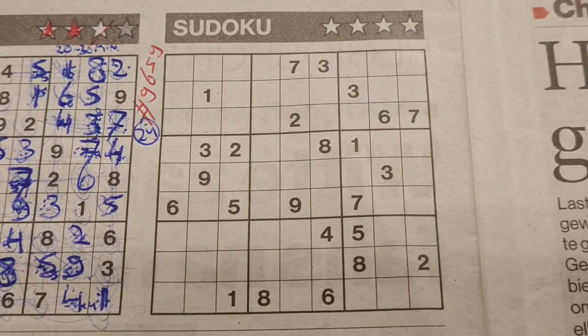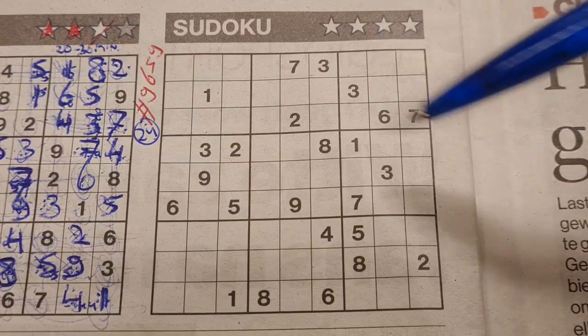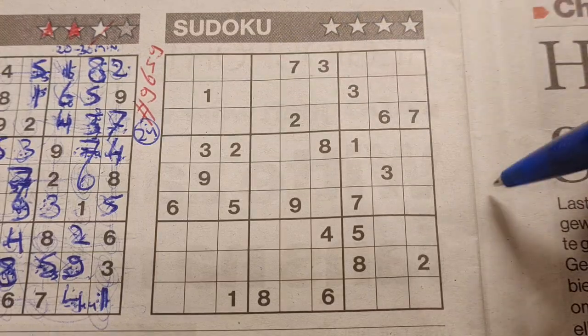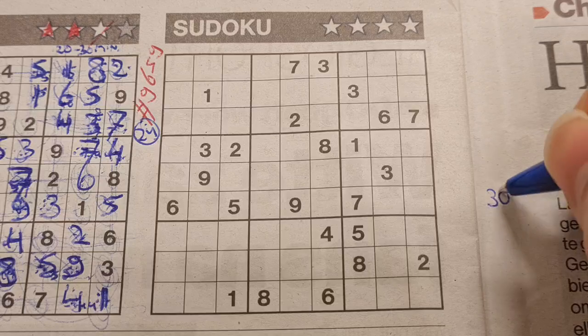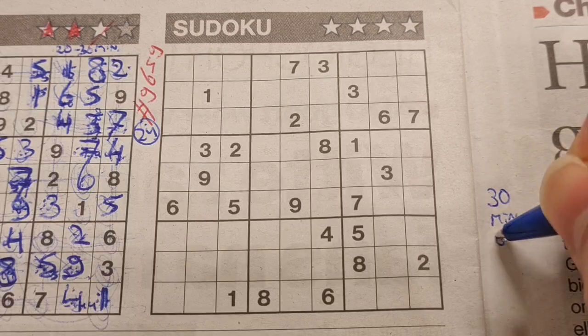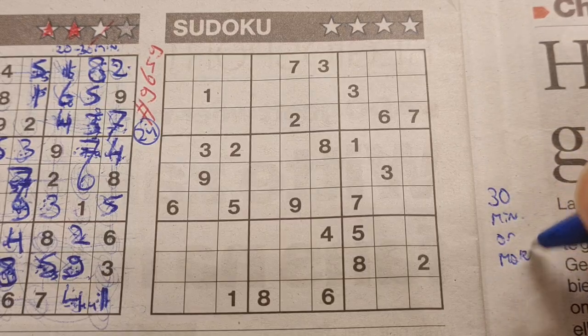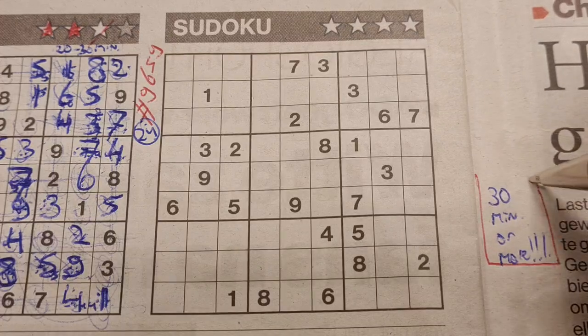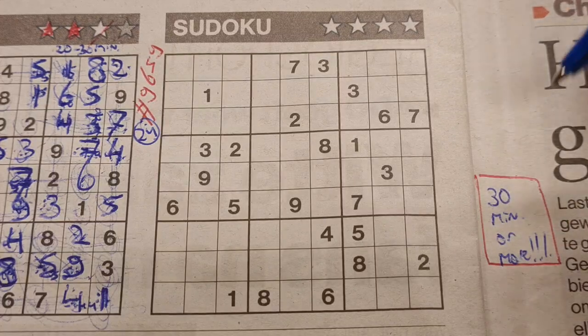The fewer printed digits, the more difficult it will be, but you cannot always say that. Sometimes you have a puzzle with a lot of pairs, a lot of hidden numbers, and then you will need more time to solve it. For a four-star puzzle, we need 30 minutes or more to solve. That's my time limit. Is this really a four stars puzzle? We don't know. We will see.